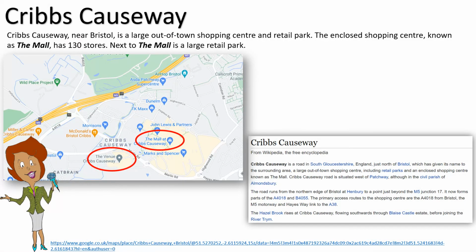Cribbs Causeway. Moving into our final case study. Cribbs Causeway near Bristol, as you can see on the map on the left below, is a large out-of-town shopping centre and retail park, so it's both. The enclosed shopping centre, known as the mall, has 130 stores. Next to the mall is a large retail park. Look at the 2 red circles on the map.